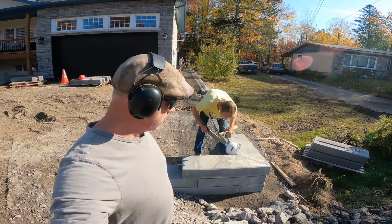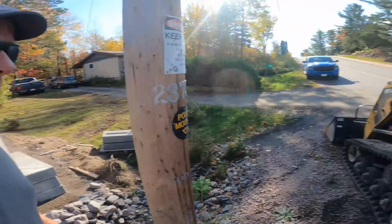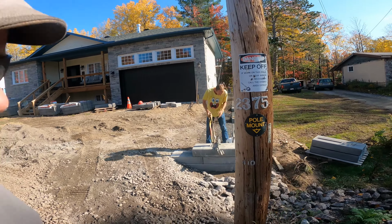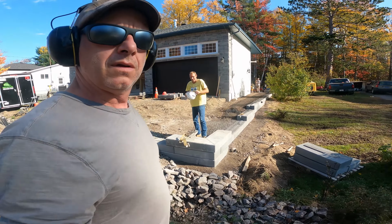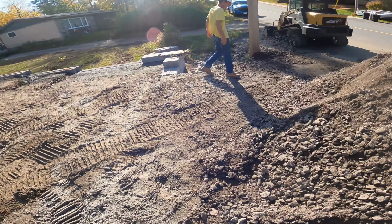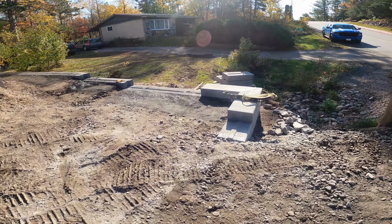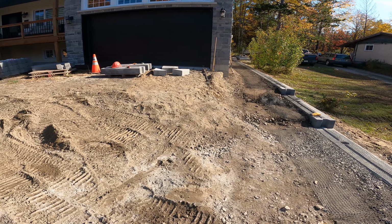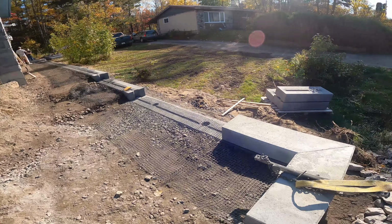Okay, so we actually got two machines here on the job today. Four guys. So we're building that retaining wall. We're gonna do the driveway next. Hey, you need to go get the glue, the tube. It's in the trailer. Might need to bring an extra tube too.